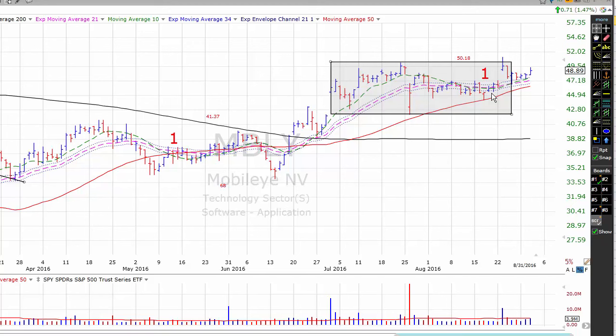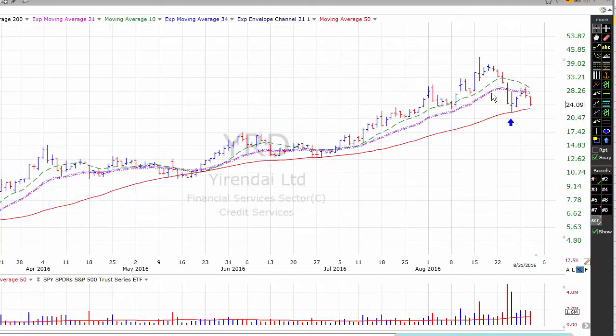And before we go, yesterday we were stopped out of YRD. We bought YRD when it bounced off of this 50-day moving average. The stock fell back and yesterday triggered our 8% stop loss. We would look for another opportunity to buy YRD, particularly if it came back and touched its 50-day moving average again.